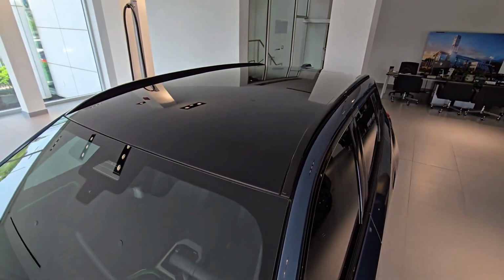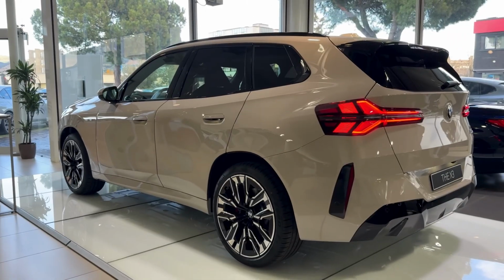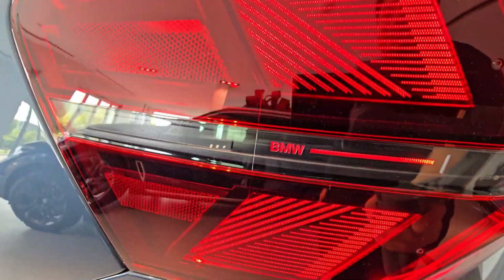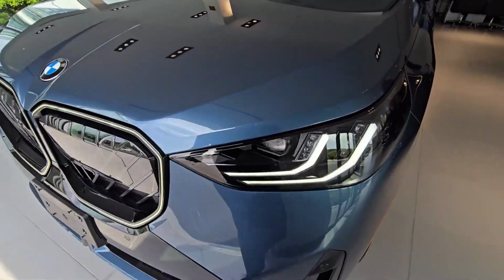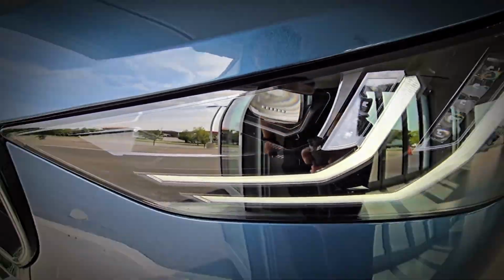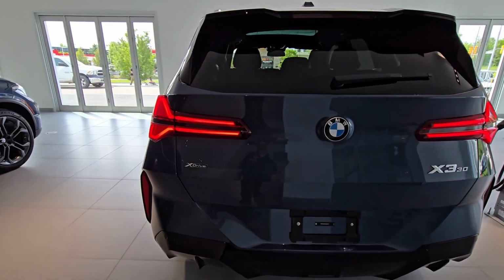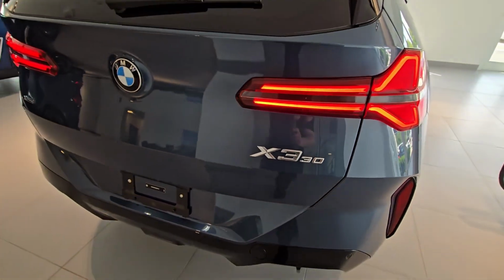With a new platform, revamped styling, an overhauled interior, and smarter, hybridized powertrains, the fourth-generation X3 is an ambitious leap forward. But ambition is a double-edged sword. As BMW leans further into tech and minimalism, it also risks alienating traditionalists who loved the previous X3's straightforward usability and tactile controls. So, is the 2025 BMW X3 a bold new benchmark, or a futuristic experiment with a few too many compromises? Let's unpack it all.